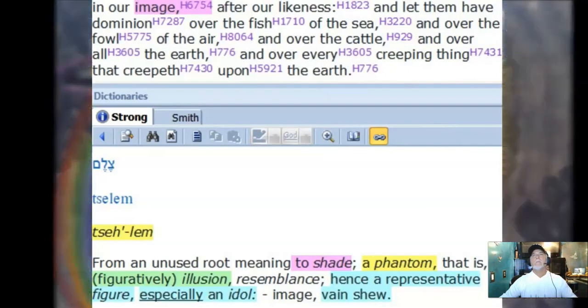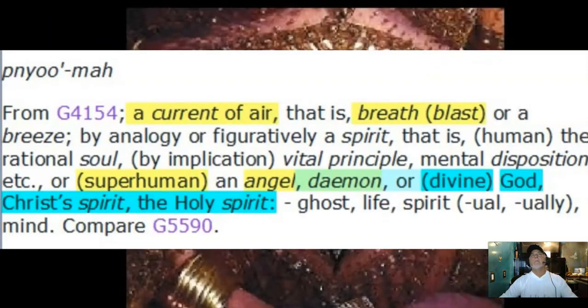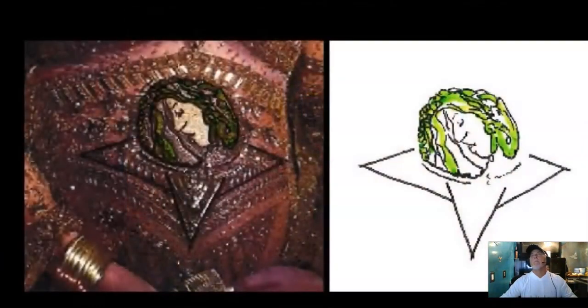Then in Genesis 1, let us make man in our image. There's the spirit of the world, the spirit that's of the world, the prince of the power of the air. And then there's the Holy Spirit. Why do you think you have to get a new spiritual conversion? Because the spirit that's running you isn't the Holy Spirit. It's a no-brainer. So when you turn back to God, you turn back.